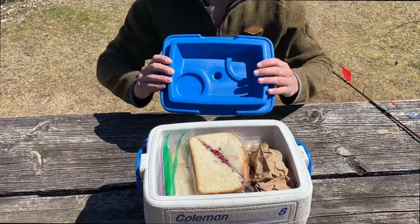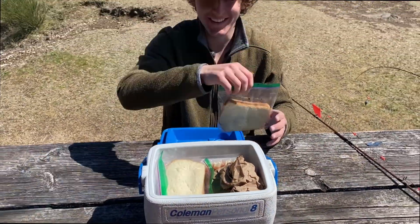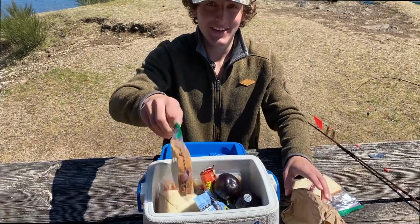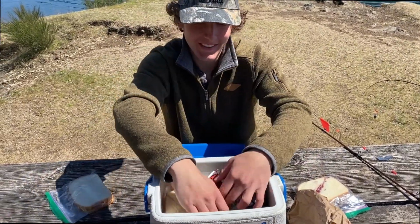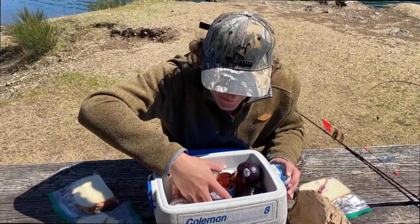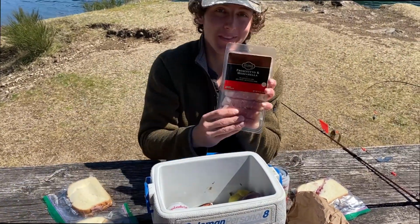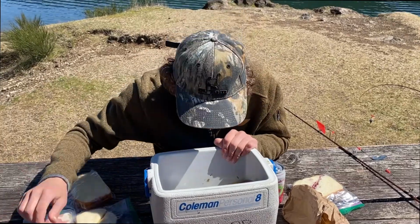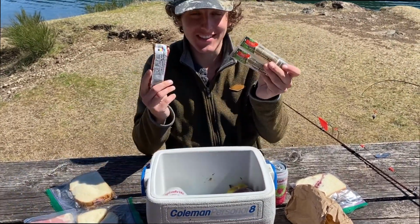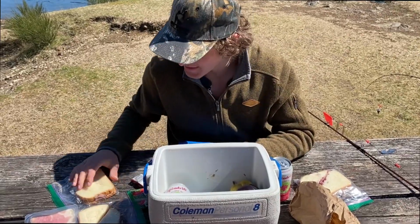Let's see what Tommy packed us for lunch. PBJ. Fruit. Ooh. Roast beef. Spin drift. Prosciutto and mozzarella. Cheese stick. Beautiful. And that's it.